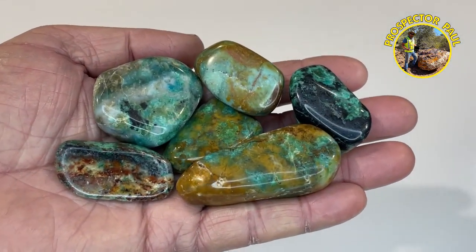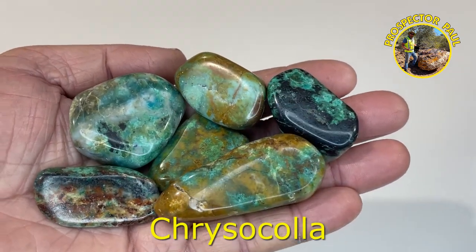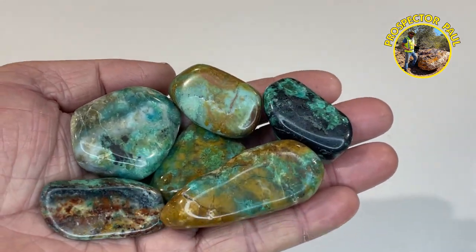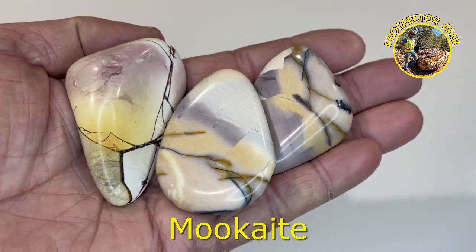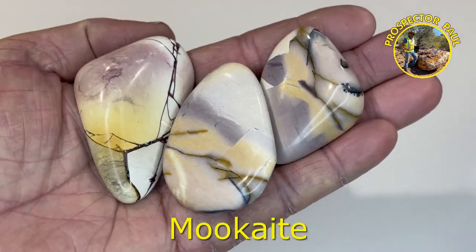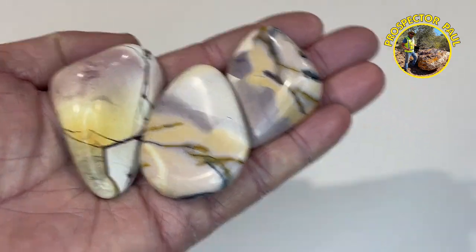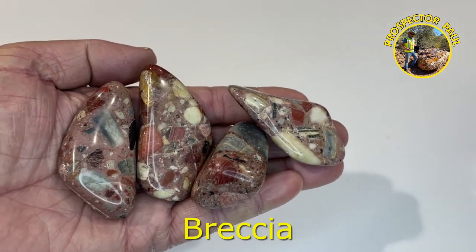This is some more Chrysocolla. This stuff from up north, around Tom Price. You guessed it, more Mookaite. Lots of mauves and yellows and cracks. Good stuff. Now this is something known locally just as Breccia.